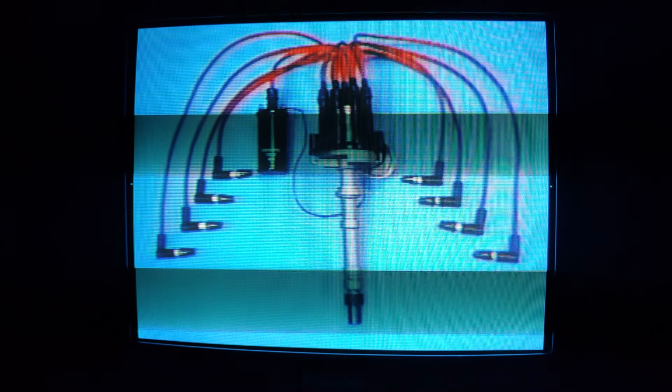This concludes an introduction to the breaker point ignition system. Even though it hasn't been used on automobiles since the mid-1970s, the concepts on which it's based provide the basis for understanding today's modern electronic ignition systems. In the next program, you'll see how a transistorized ignition module replaced the breaker points in the electronic ignition system.